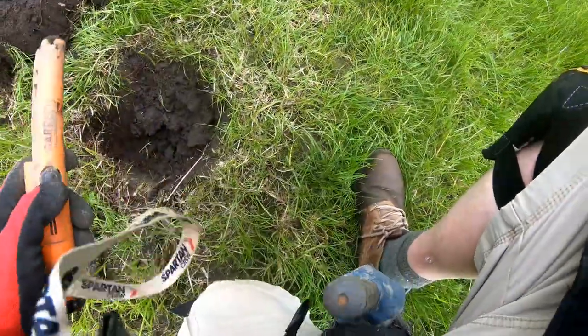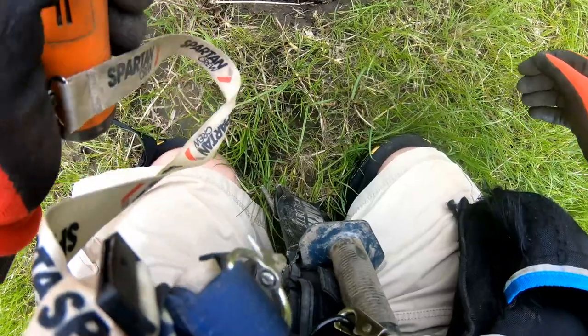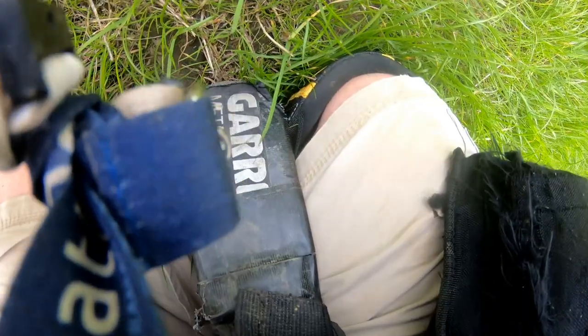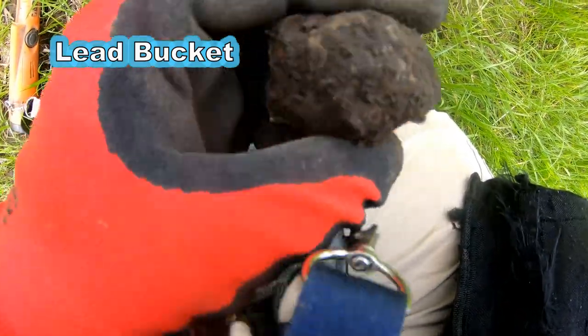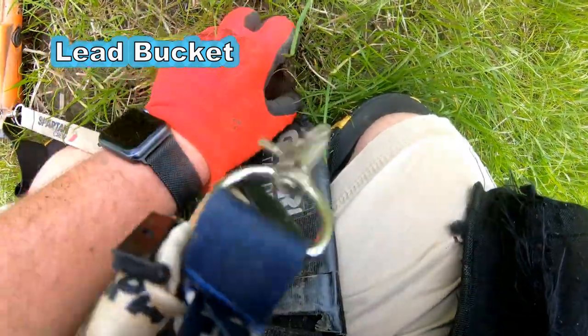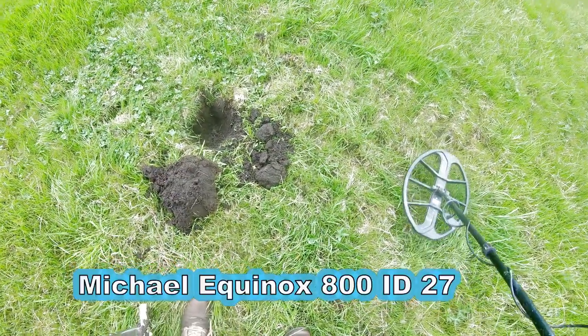We're quite near a couple of old footpaths, and this is on the way to an old pub. I've just had an old coin out that I filmed a moment ago, and this is not too far away. Guess what? Lump of lead. Wow, what a lump of lead that is. That's a monster lump of lead. I've just had a 27 on the 800.